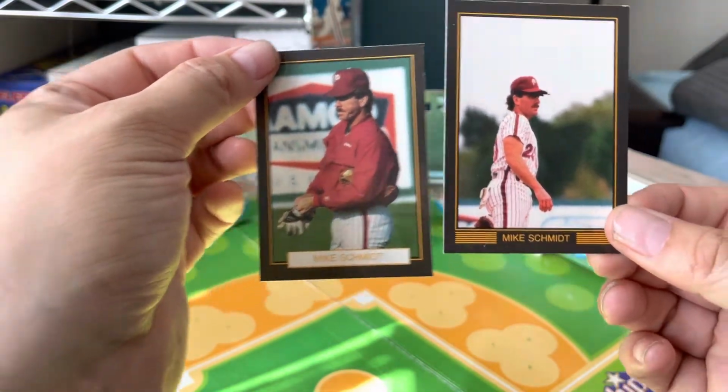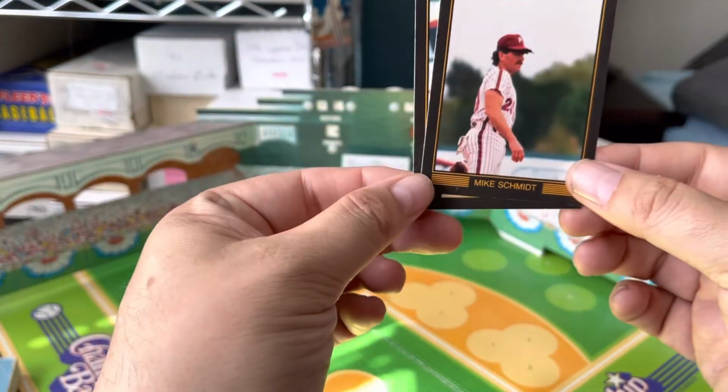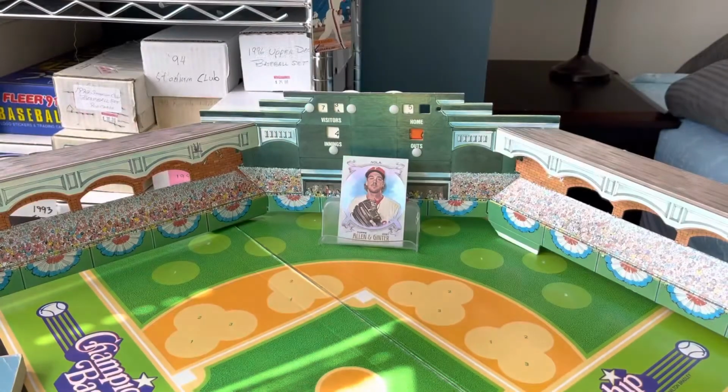So both from 1989, two interesting Mike Schmidt cards that are part of my Mike Schmidt collection. So today's random baseball item of the day.